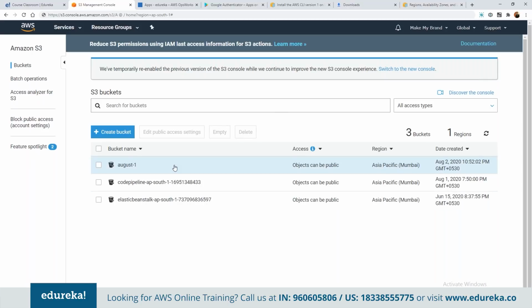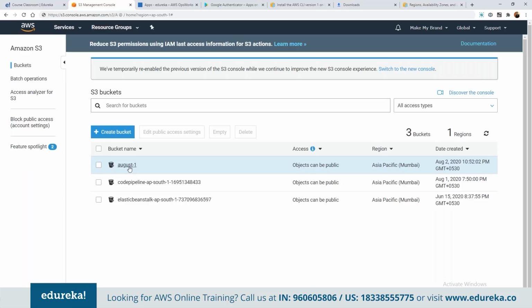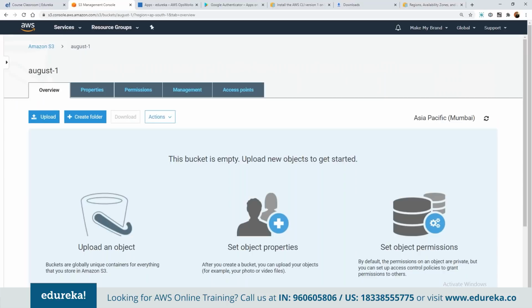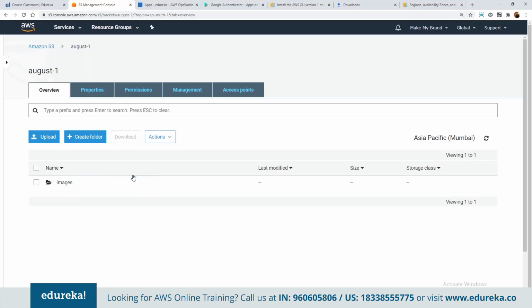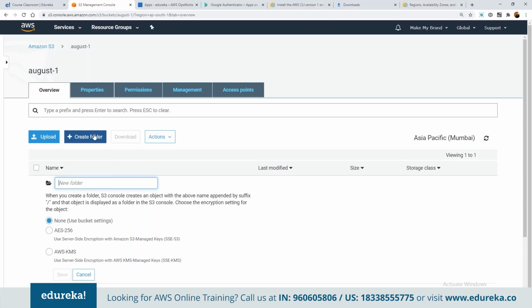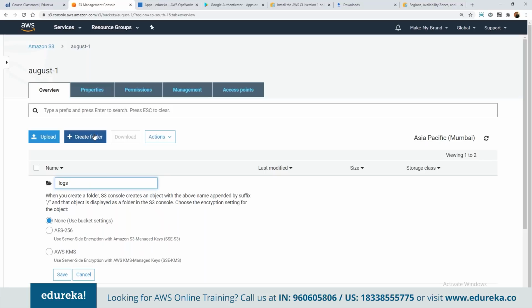Now we have the bucket created by the name of August 1, and it has been deployed in Mumbai. Once we open the bucket, we will see that it is completely blank because we haven't added any objects to it yet. Here we can start creating a complete folder structure, or we can add the objects directly. For example, we can click on create folder. Suppose we want a separate folder for images, a separate folder for PDFs, and a separate folder for, say, logs.